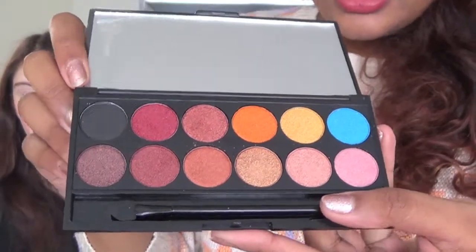Yeah, but I really like it. The colors are so pigmented. I used it without an eyeshadow primer, and it lasted all day. So it's pretty good. Oh, yes, I filmed a look with mine too, but it cut out.